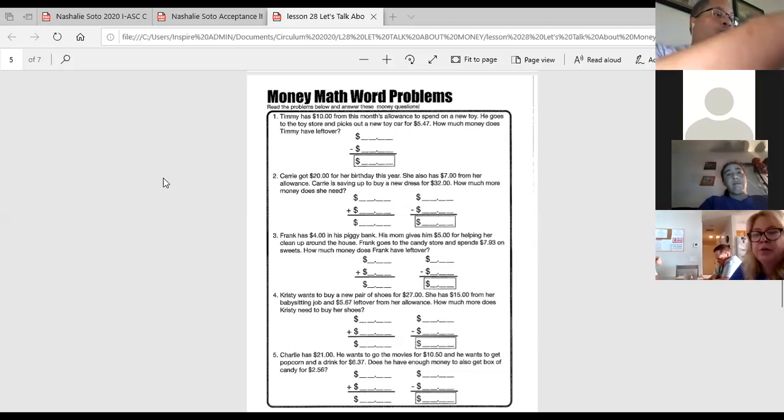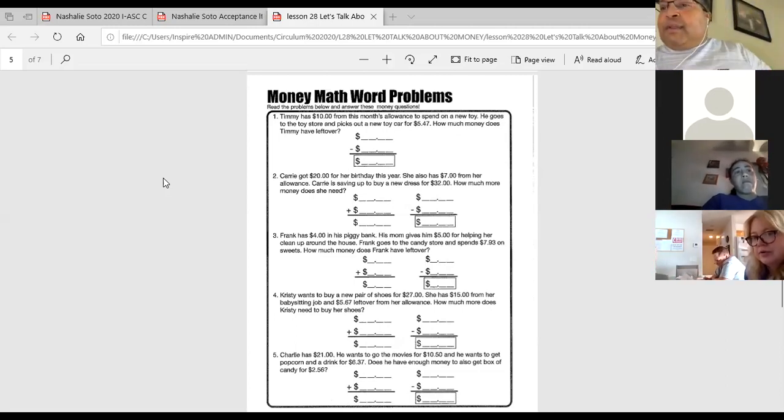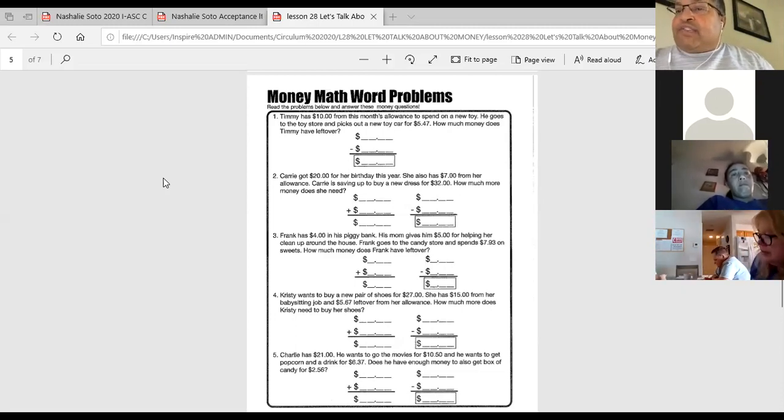So let's have someone else read number 2. Can we have Jose read number 2? Yep, no problem. Carrie got $20 for her birthday this year. She also has $7 from her allowance. Carrie is saving up to buy a new dress for $32. How much more money does she need? So we need to set up what she has and then to see how much she needs to add to that so that she can buy the dress. Yeah, exactly right.